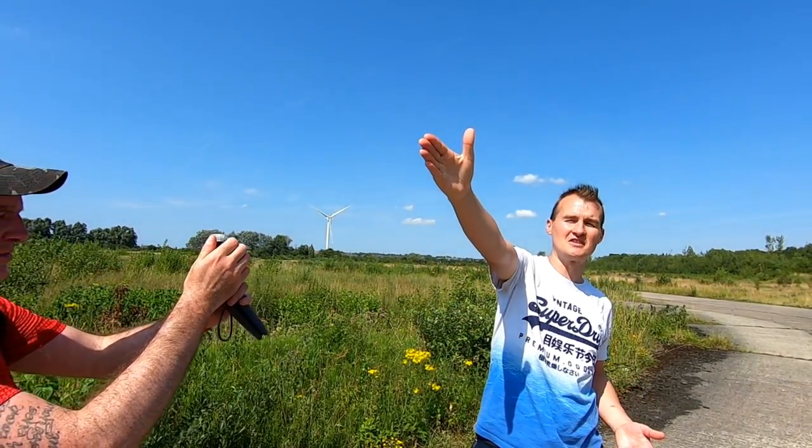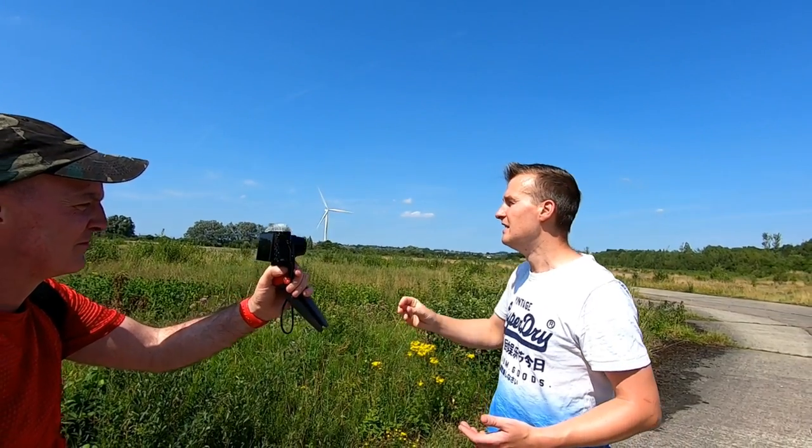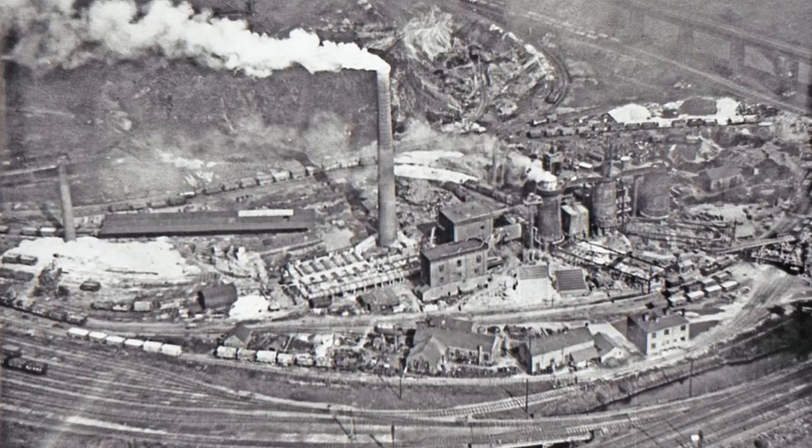There's also a signal box over there, which we'll show you a picture of. So let's take a look at the ironworks and where it was situated. Now you can see clearly that it's such a huge site that the ironworks were situated on. And if you look to the far right hand side, you can see Bennerley Viaduct just appearing in the right hand corner of your screen.